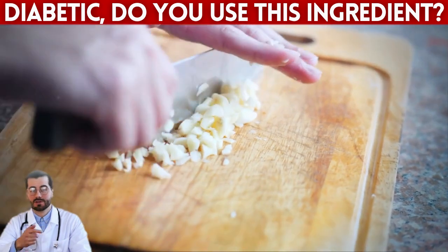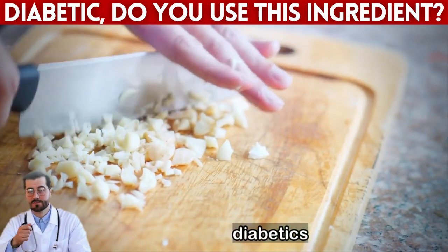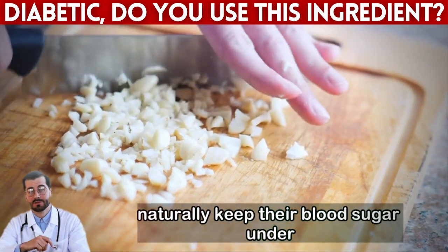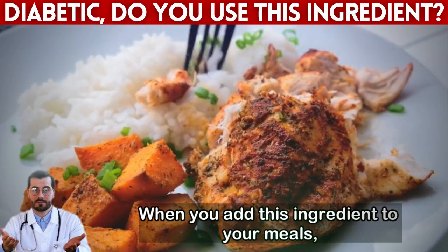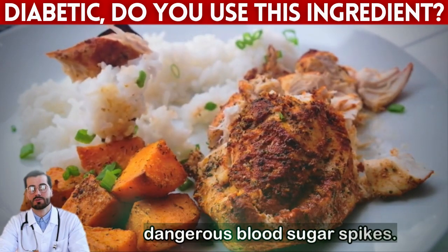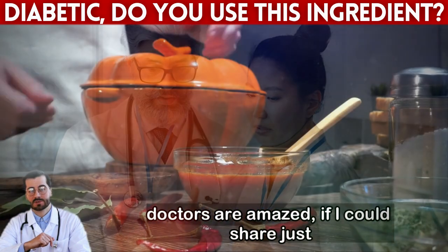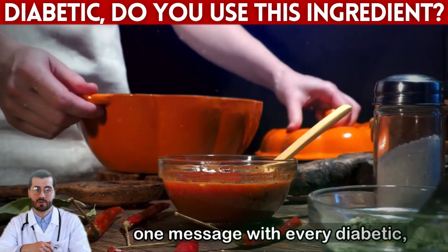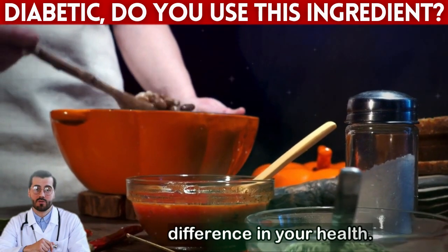In today's video, we're going to reveal two powerful ingredients that are helping thousands of diabetics naturally keep their blood sugar under control. One of them has a surprising effect. When you add this ingredient to your meals, your glucose drops rapidly, preventing dangerous blood sugar spikes. The results are so impressive that even doctors are amazed. If I could share just one message with every diabetic, it would be this, because this information can truly make a difference in your health.